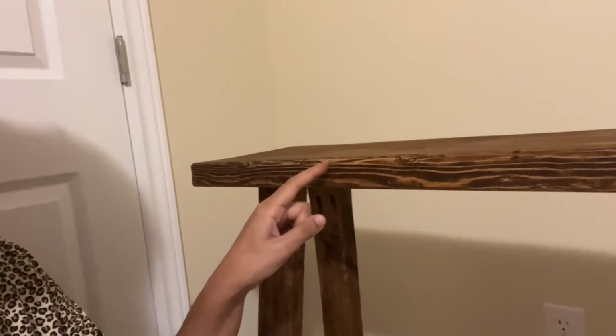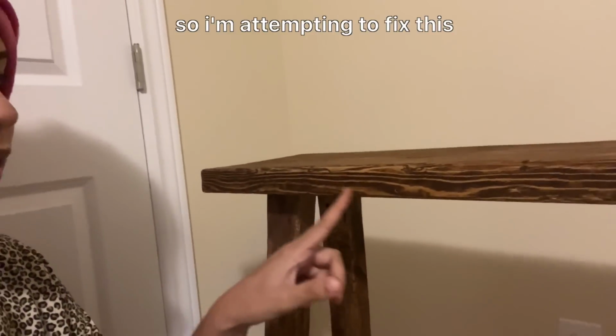Hello, I'm coming to you from later that night. I want to show you an issue I'm running into here. On some parts of the wood, there are these sections that are super light that aren't picking up the pigment nearly as much.